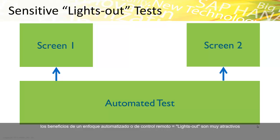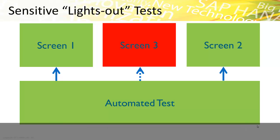The benefits of an automated or lights-out test approach are very appealing. Recording a test script is pretty straightforward, and there's almost no cost to playing them back against a system that's been changed. The main challenge with this approach is that the automated test assets are sensitive to changes in the user interface. If we add a screen or flip a field from being optional to mandatory as part of a config change, then the script will fail.